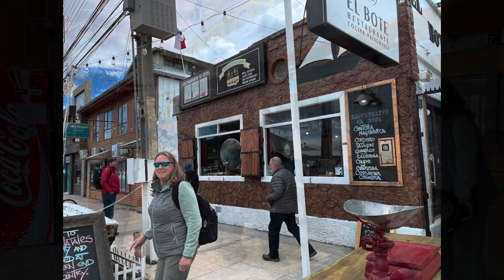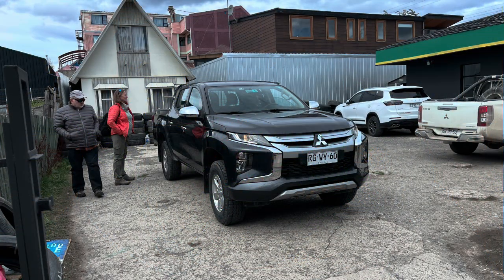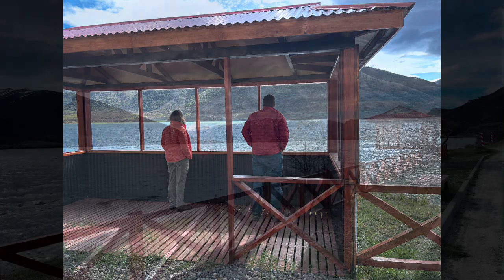In Puerto Natales, we had seafood stew for lunch at El Bote restaurant. Then we picked up our rental truck and headed north to Torres del Paine.